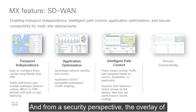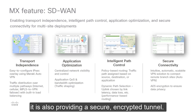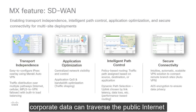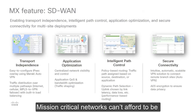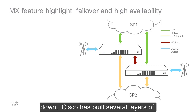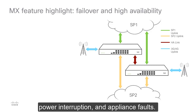And from a security perspective, the overlay of VPN isn't just providing a virtualized transport, it is also providing a secure encrypted tunnel. This can give you the comfort that your private, corporate data can traverse the public internet without any fear of compromise. Mission-critical networks can't afford to be down. Cisco has built several layers of redundancy into the Meraki MX product line to protect your networks against WAN failure, power interruption, and appliance faults.